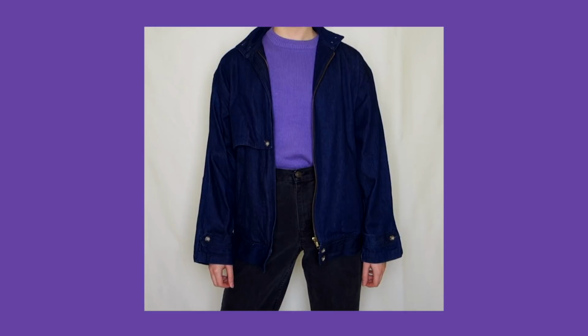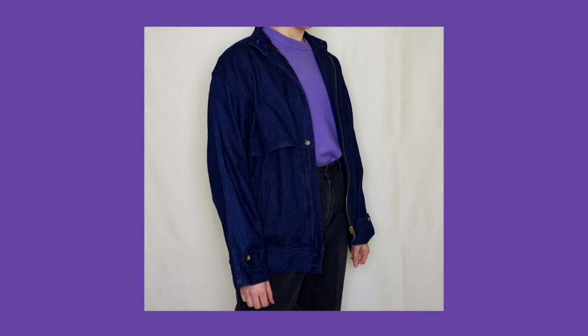Now we're gonna go on to outerwear. I just have one piece of outerwear that I thrifted. This is a super cute jean jacket, but it's not like your typical jean jacket. It's like those zip-up ones. So 80s. Oh my goodness, I love it.